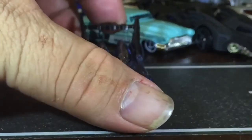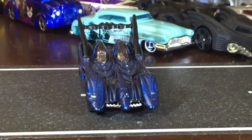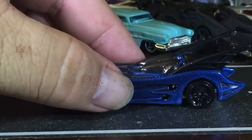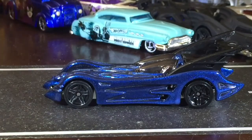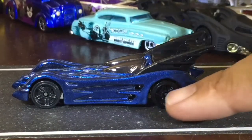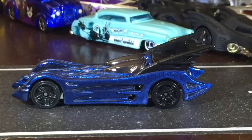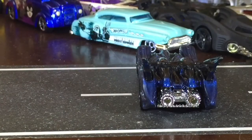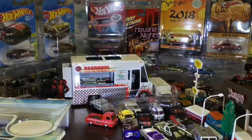Take a look at this. There we go. Yeah, that is nice. Look at the paint, right around here. Is that like a fogging? Looks like it. Guess when the guy was spraying him, he fell asleep. Oh. Wow. Yeah, that does look better. Chrome. It does. That other Batmobile had the orange.